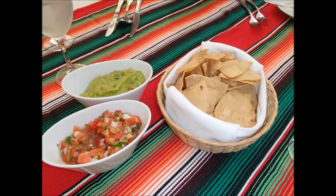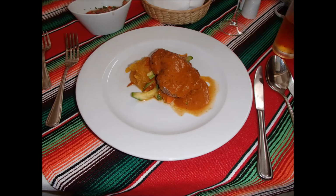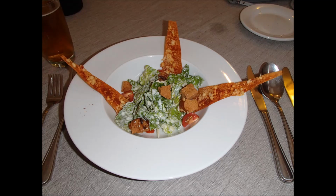At the Mexican restaurant, I had the ribeye. It was covered in some kind of sauce, which is a shame. A good steak needs nothing but salt, pepper, and olive oil. My wife choked down one bite and left the rest.